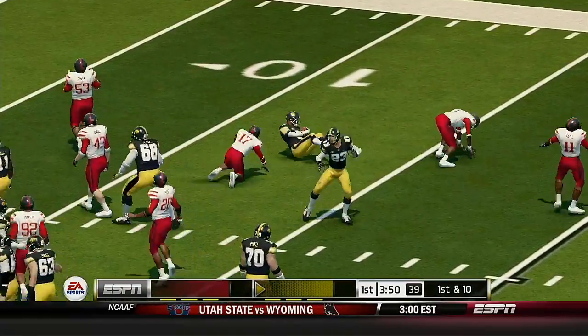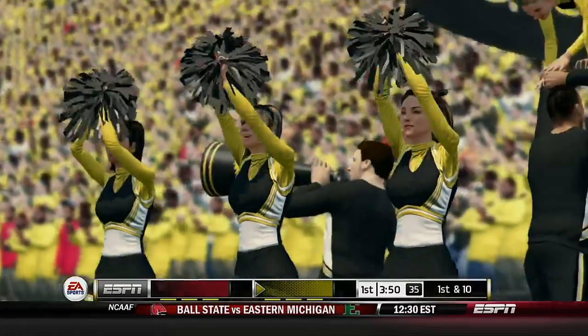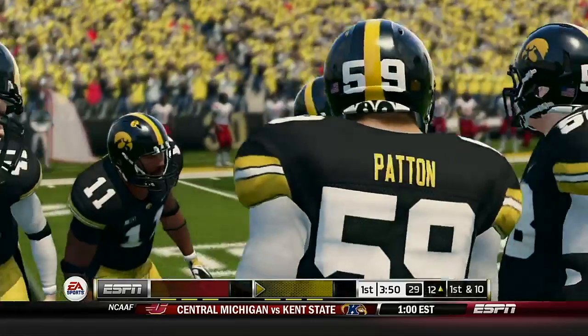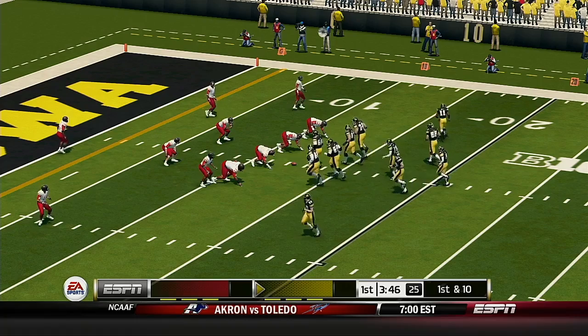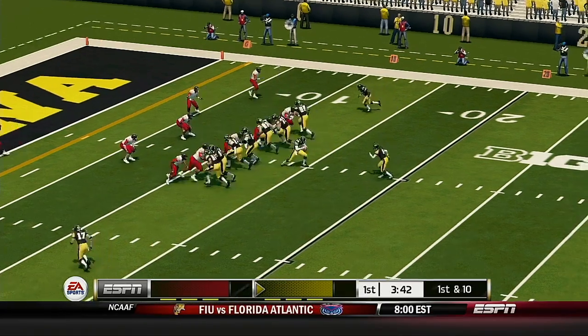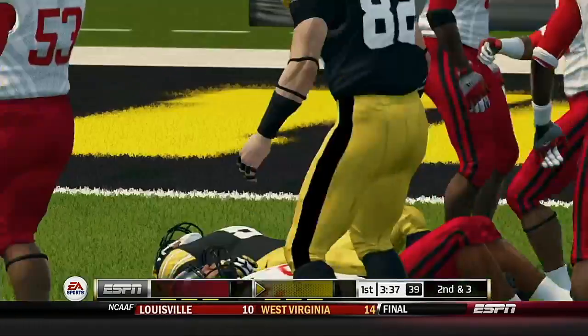Out to around the 12. You know that saying, get your keys out because we're on a drive? This offense right now is on a drive. I mean, this is their third first down. They're doing just about anything they want, and they're really starting to wear the psyche of this defense down. First down, 10 yards to go. Ball on the 12. And he carries the ball for a nice gain.